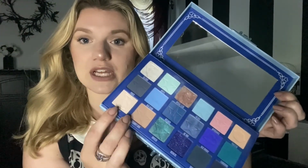So bear with me. But anyway, I just went in with these two shades right here and I just did this really simple eye look. That was it. And I put a little mascara on and called it a day.